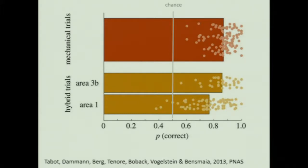So this is what the data look like. This is the performance of the animals when both stimuli were mechanical. So we poked the animal, and asked, was the second poke to the left or right of the first? You can see, on average, the animals are around 90%. Each of these points corresponds to a pair of locations. Sometimes they're perfect when the pokes are really far away. Sometimes they're not very good when the pokes are close together. And then you have a spread of performance. But overall, it's about 90%.